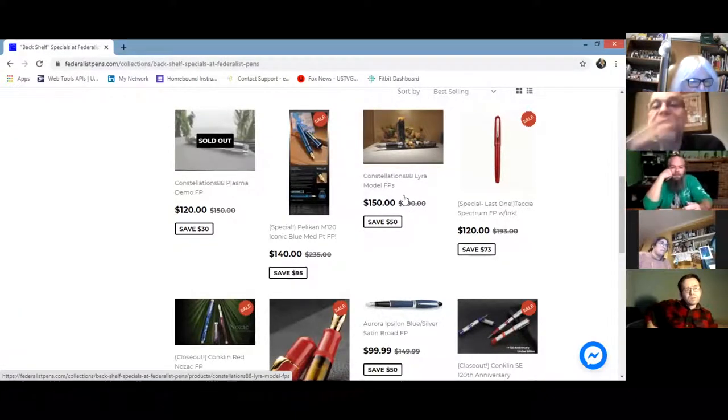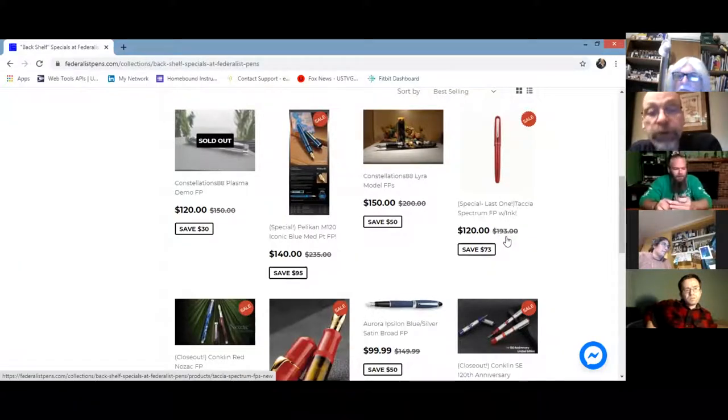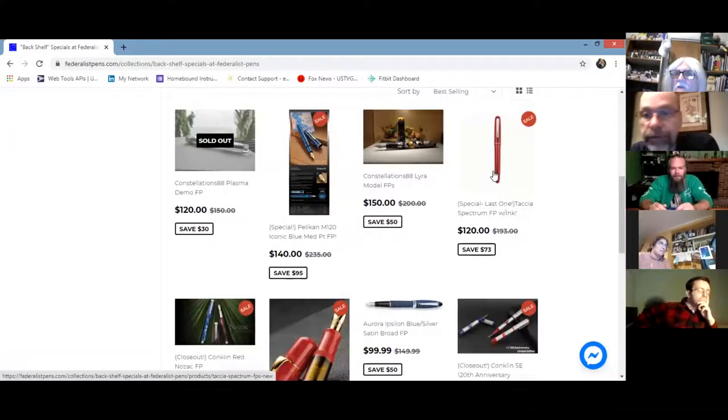But again, great pens. They actually list for 225 and I was selling them for 200 and I got them for 150. I sold out of these. That is the Tashi pen I was talking about earlier today, the one the guys on the Zoom asked about, at only $120, because the $193 value includes the two bottles of ink that I'm throwing in. You are getting a broad Sailor steel nib on a red demo pen for $120.